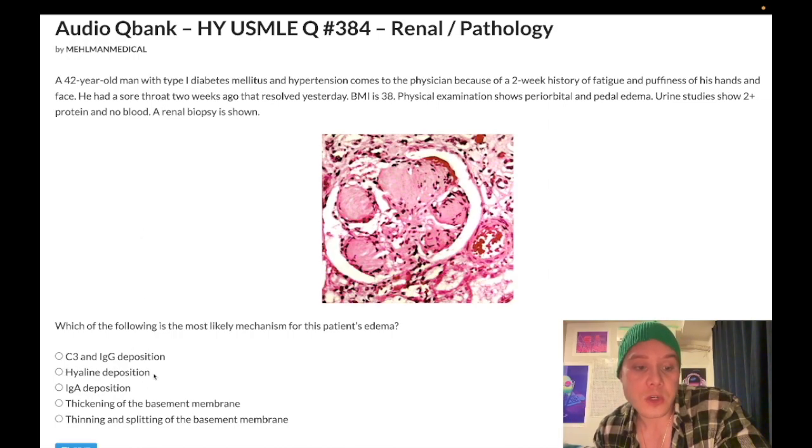Choice B, hyaline deposition, wrong answer. It's because although, yes, we have Kimmelstiel-Wilson nodules, and although, yes, they are hyaline, the hyaline deposition in and of itself is not the etiology for edema in diabetic glomerulosclerosis, okay? So let's just keep going through the answer choices here.